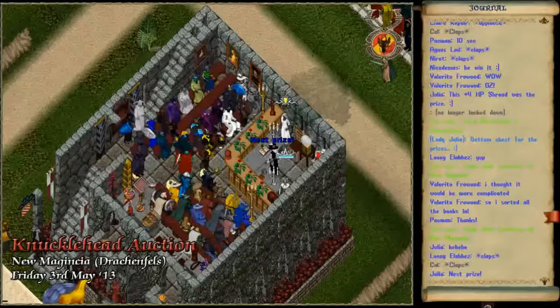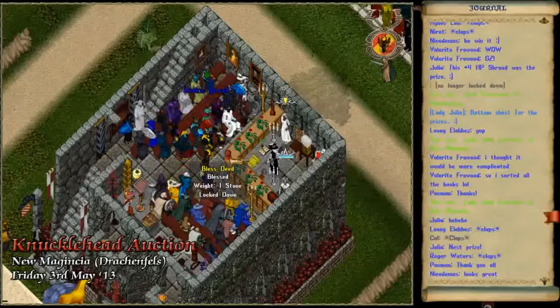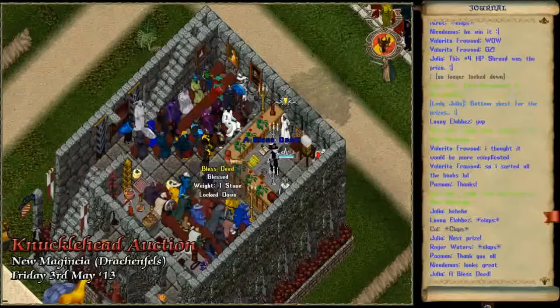Okay, straight on to the next prize. Is a blessed deed. And that's an item blessed deed. That's right, yeah, Gil, not a clothing blessed deed, an actual item blessed deed, so it's very nice.